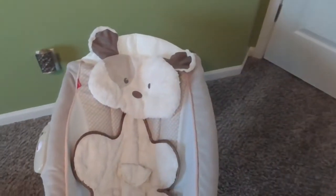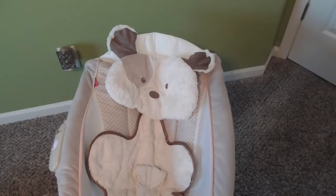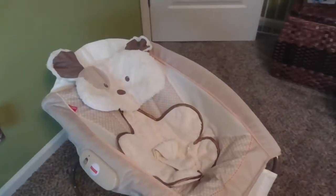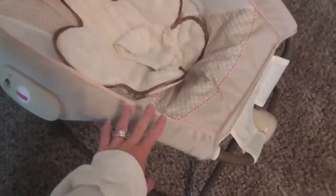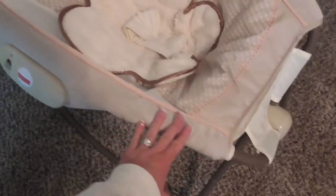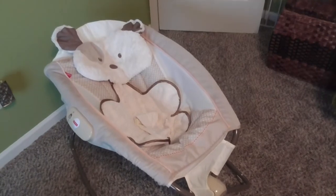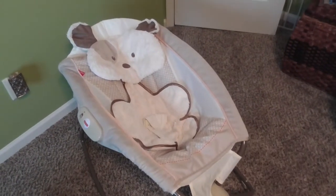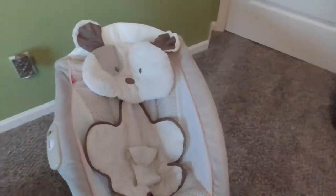And as a matter of fact, I like it so much that when we have our next baby, I plan on getting the Fisher-Price Rock and Play that automatically rocks, because this one you have to physically rock on your own. But they have one that you plug in and it actually rocks on its own. You don't have to do anything. So I definitely am going to get another one when we have our next baby.